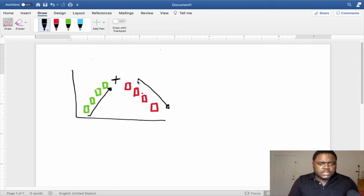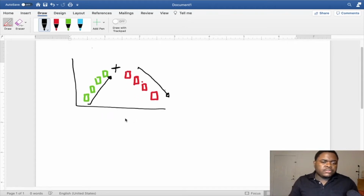Shorting the stock is simply you placing a bet, saying that given the information you have, your research, the price movement, the market condition, and your prediction, the price will go down. So what would that look like if we were to trade the stock? Let's take an example.